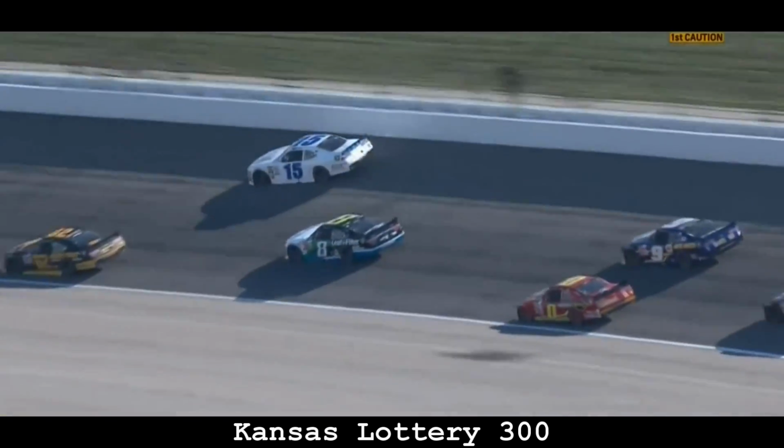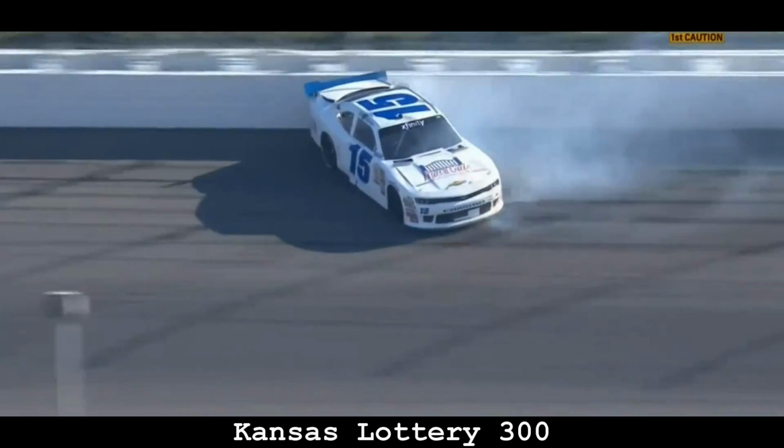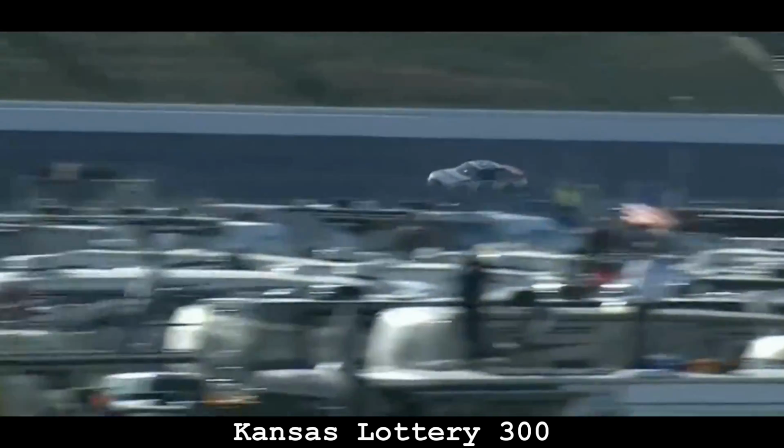So that's a product of this racetrack. You've got this really wide apron on the bottom of the racetrack just past the start-finish line. Drivers are going to use that to their advantage. But there's a lot of work to be done.